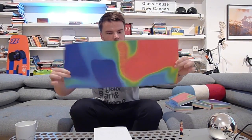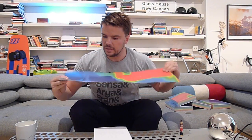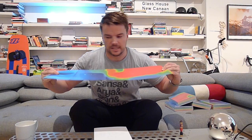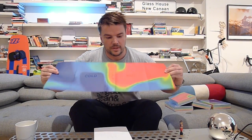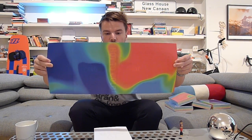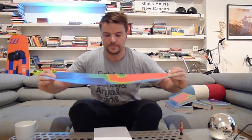So the dust jacket is a thermal map. It seems to be the title of the book, Hot to Cold. And here where it's blue, it says cold in glossy letters. Here where it's red, it says hot. And the formation is essentially the thermal flows that happen when you have a source of heat and a source of cold, emitting heat and cold, and it creates this sort of thermal pattern of airflow.